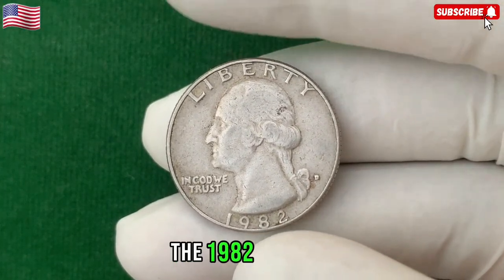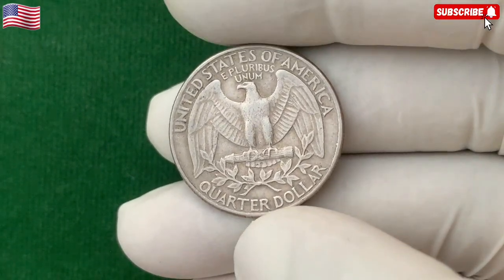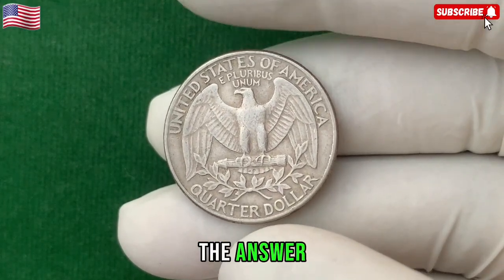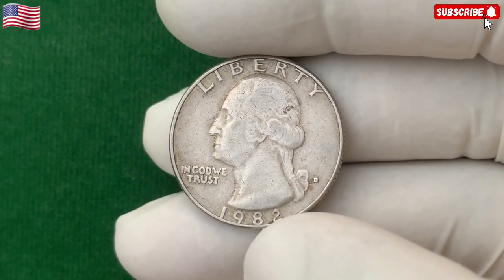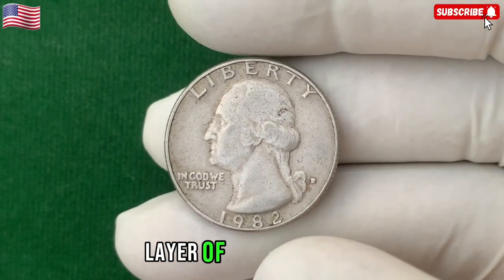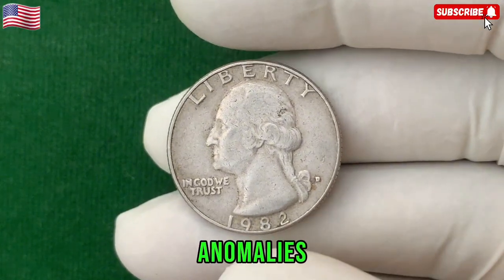The 1982 quarter, minted during a time of economic shifts and changing metal prices, holds a special place in numismatic history. What makes the 1982 quarter so unique? The answer lies in the metal composition. That year, the U.S. Mint transitioned from using a mostly copper core with a copper-nickel cladding to a predominantly copper core with just a thin layer of copper-nickel. This subtle change led to some interesting anomalies.